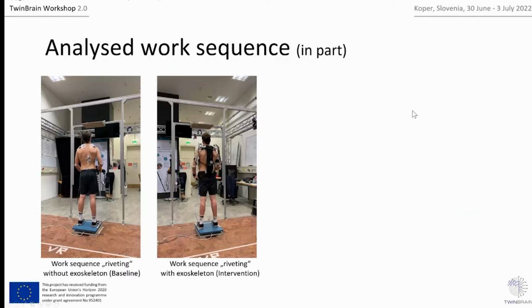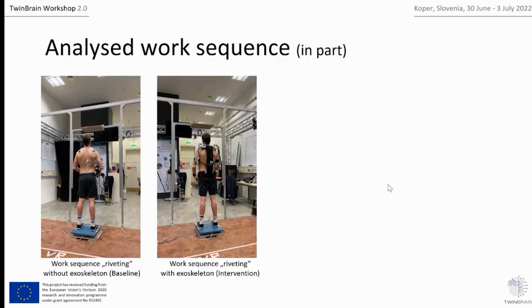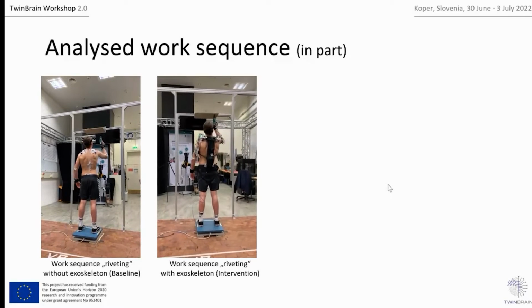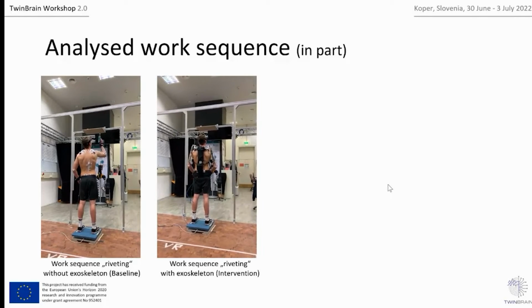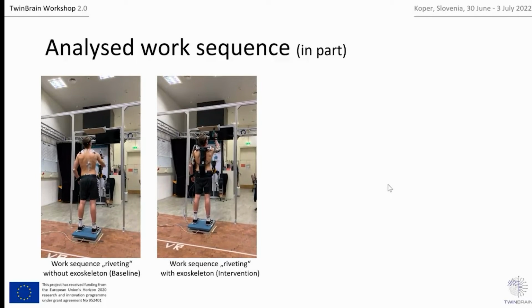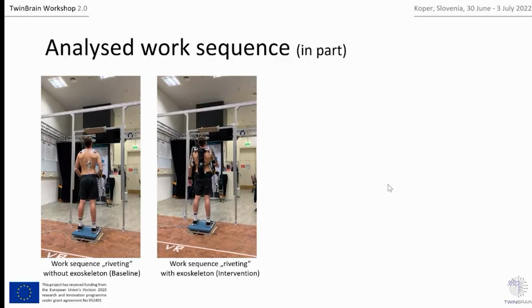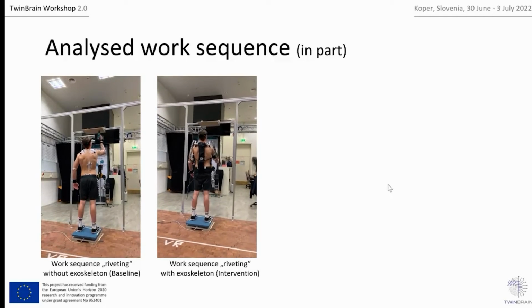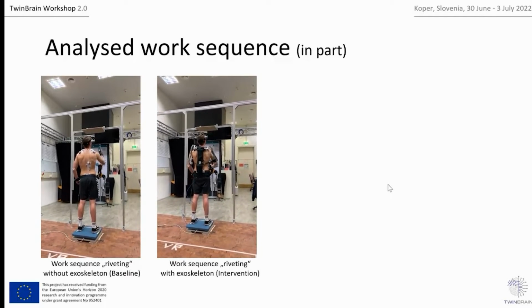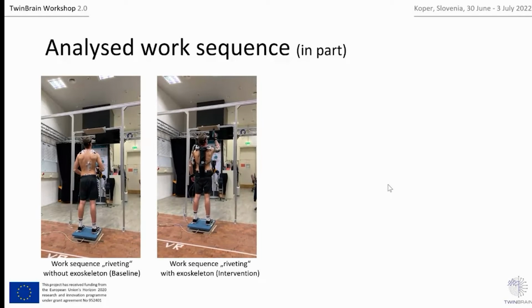I want to show you the analyzed work sequence that I will stress in this particular presentation. It was just a part of the study, but you see here the work sequence riveting at the ceiling at the lab, with and without exoskeleton. And as you can see here, the motion is repeated over and over again. This is based on work and analysis we did at several different places where we have this highly repetitive motion conducted all over the place and all day long, which puts a lot of stress on the shoulders, and this is why we showed this work sequence.